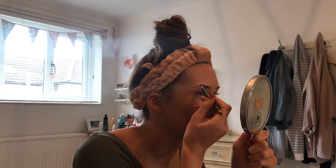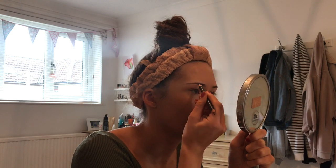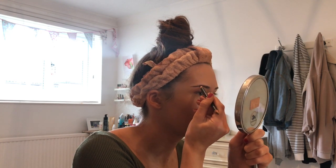I draw underneath, but I used to use this really nice one that my mum had. It was amazing, and then they discontinued it. So I went on Google and searched best brow pencils, and it came up with this one, and I ordered it. I've used it ever since. I've gone through probably like 50.